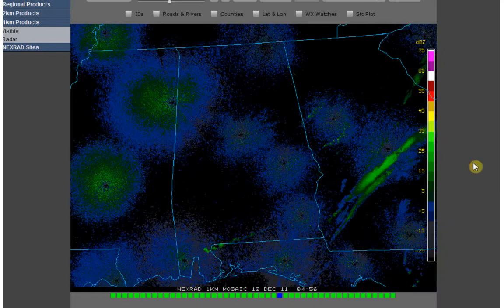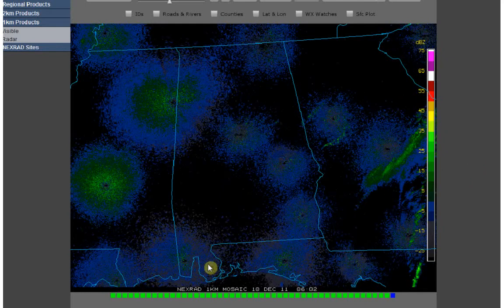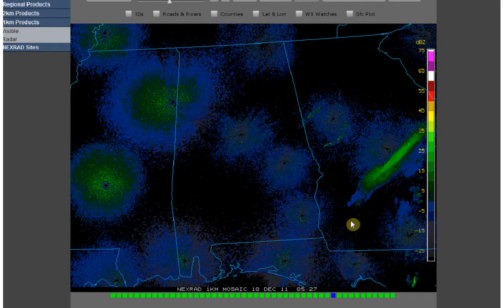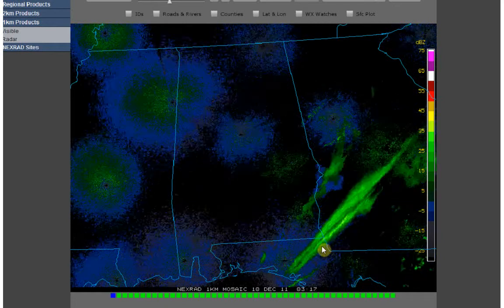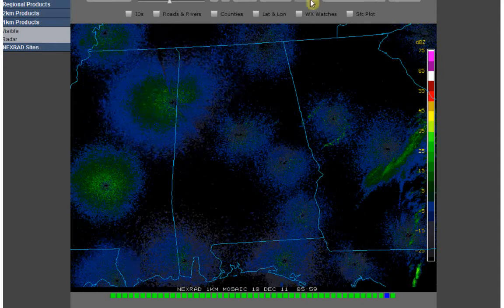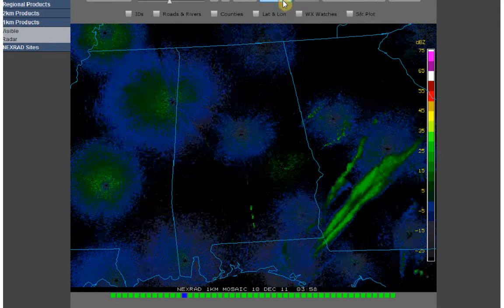I want to show you some interesting things that are showing on radar in connection with the snake clouds. We have them again this evening. They're not as extreme as they were last night or the night before, but they're still coming through. What I want you to notice is, I'm going to zoom here so you can see it better.